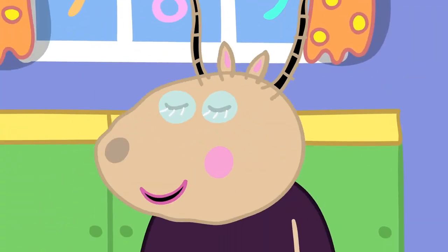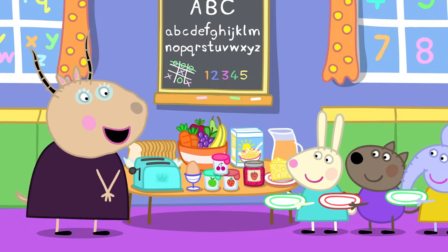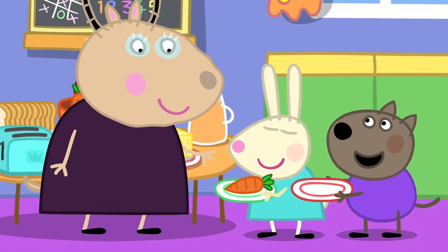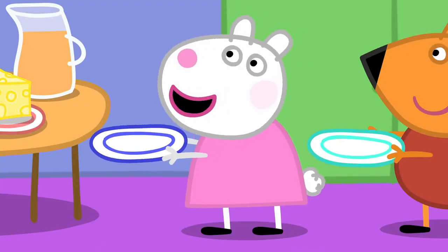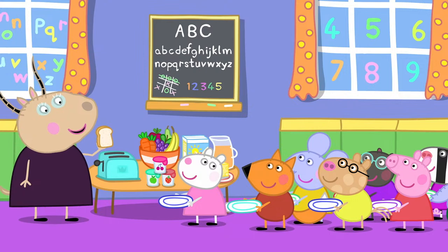Ooh. And now we will all choose what to have for breakfast. We have bread, cheese, jam, porridge, yogurt. May I have carrots for my breakfast, please? Yes, you may. Can I have cereal, please? Of course you can. Madam Gazelle, can I have toast, please? Yes, Susie. I shall make you some toast. Does anyone else want toast?